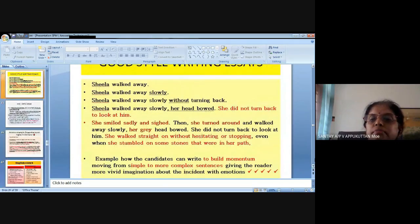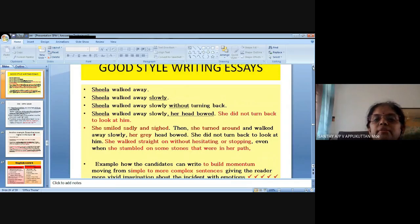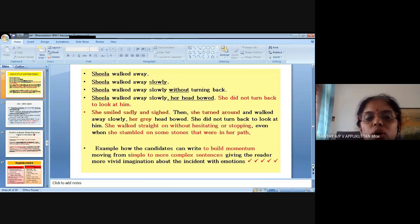Now let me show you how you can improve your style of writing essays. Sheila walked away. Simple sentence. Sheila walked away slowly. This adds an adverb, so it gives more of an idea in your head. Sheila walked away slowly without turning back. Now, without is used there. This becomes a compound sentence. Sheila walked away slowly, her head bowed. She did not turn back to look at him. This is more dramatic. She smiled sadly and sighed. Then she turned around and walked away slowly, her grey head bowed. She did not turn back to look at him. She walked straight on without hesitating or stopping, even when she stumbled on some stones that were in her path.